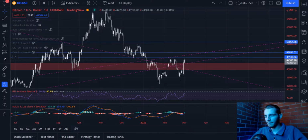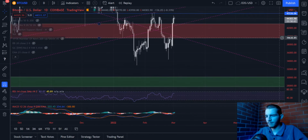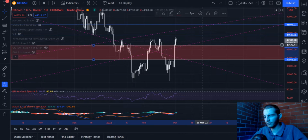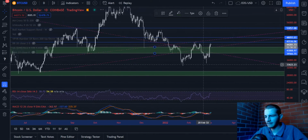Hello Wolfpack, Bitcoin update today, and a pretty interesting time for Bitcoin, mainly because we're coming up on a pretty major resistance zone. Our first real major one, other than this rectangle that we can actually turn green now because that's support. That's the major rectangle between around 40k and around 43k. That's support now, which is great to see.